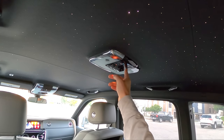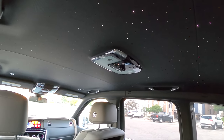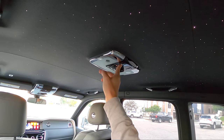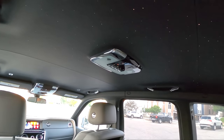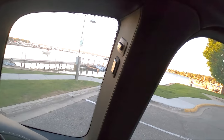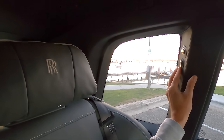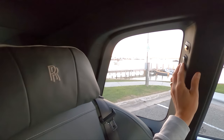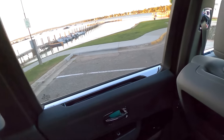You can have a couple different modes. You can have it kind of twinkle the stars or leave everything stationary. And of course, you can turn it all on or turn it all off if you desire. But gotta leave it on because it's just so cool. You also have a very nice control back here to adjust the height of your pillow-appointed headrest. Very soft, very luxurious. Again, Rolls-Royce logos embossed.